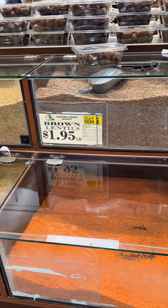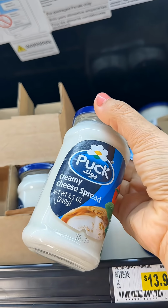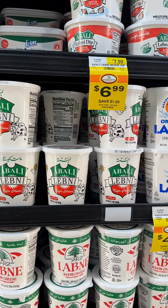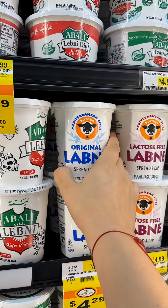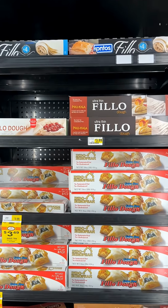And of course, you'll find grain sections like this all throughout the stores. We cook with a lot of lentils, and so I love having all these options. Lots of different options for breakfast like the puck cheese, which I absolutely love, and labna.